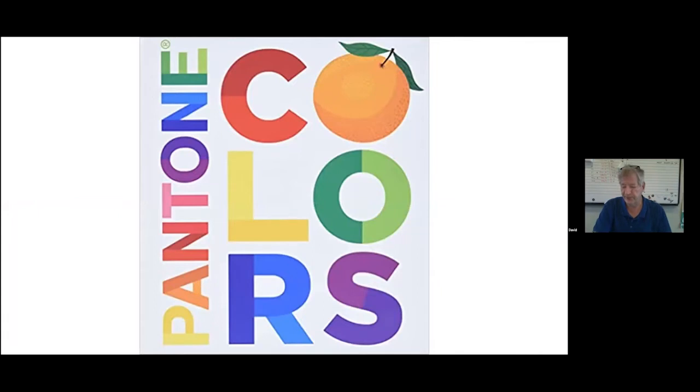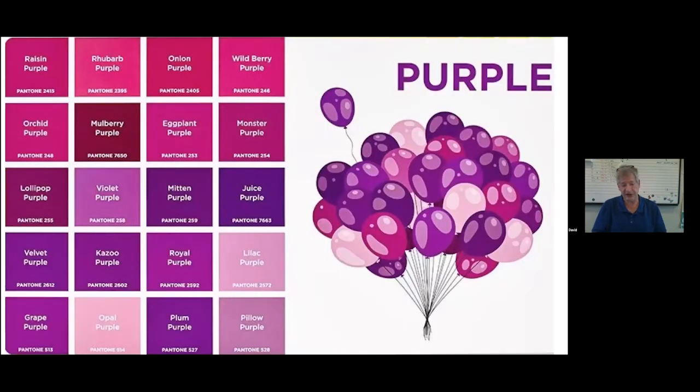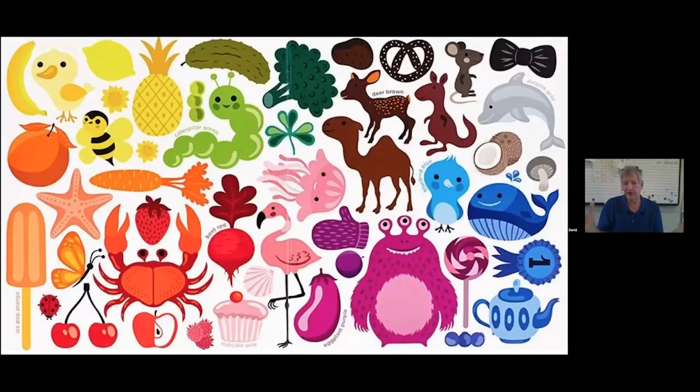Pantone Colors is from a paint company. A unique feature of this book is that they have 20 shades of purple, 20 shades of blue, 20 shades of red. So red is not one color. In a group, they can recognize that these are all kinds of purple. The very last page has all the colors. Again, it makes a beautiful mat to sit on the floor, have 3 or 4 kids crowd around it, and you can ask them to look for something. Or, again, tell me what colors you know. What do you see?